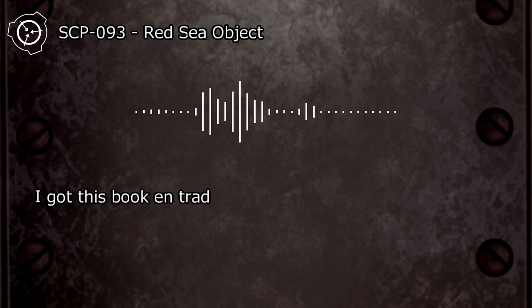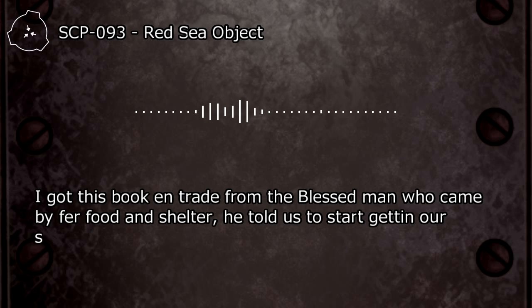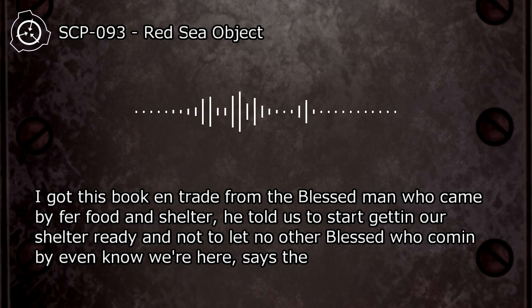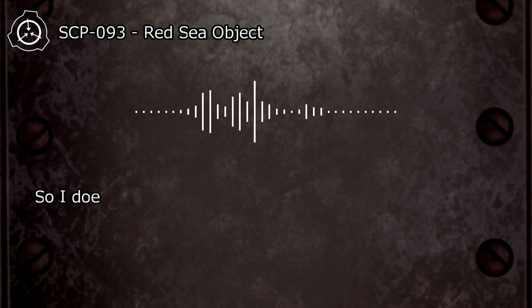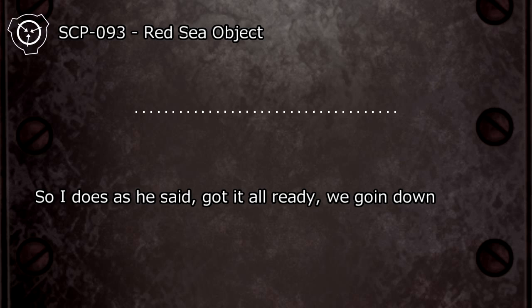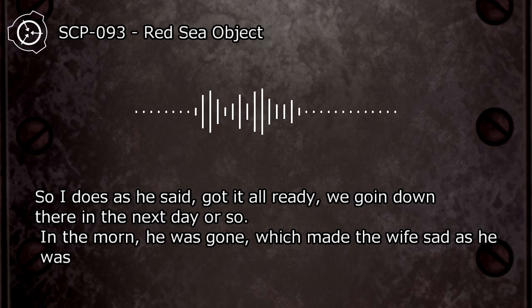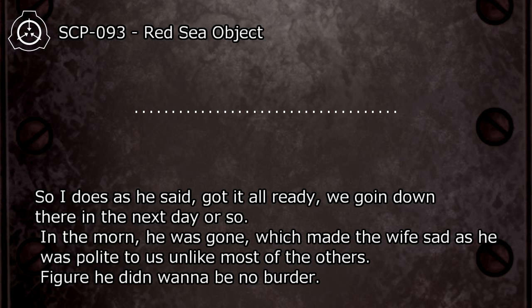I got this book and trade from the blessed man who came by for food and shelter. He told us to start getting our shelter ready and not to let no other blessed who come in by even know we're here, says the whole thing break down, nothing right no more. So I does as he said, got it all ready, we go in down there in the next day or so. In the morn, he was gone, which made the wife sad as he was polite to us unlike most of the others. Figure he didn't wanna be no bitta.